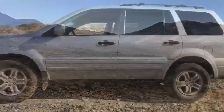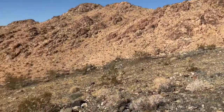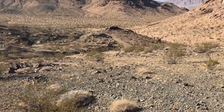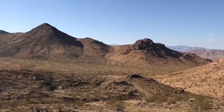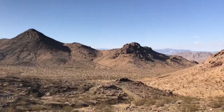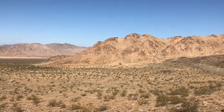Okay then, let's go. Well, it's hard to tell, but instead of backing down this road here, I'm gonna go forward and down the slope to that road there. Doesn't look like much of a road, but I think I can make it. I am driving the Honda Pilot stock. Doesn't have much clearance, but if we do it right, we'll be okay. Here we go. So we made it down that hill okay. No problems.